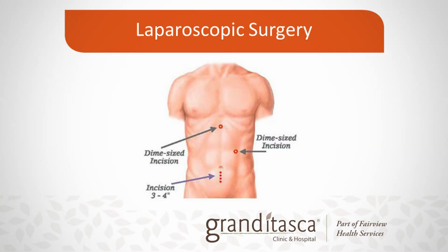Surgery is another option. We can do this here. This is a laparoscopic picture. So you get a couple of 1 centimeter incisions, and I use a camera inside your abdomen to lift up your colon and free it up from everything. Then we bring it out, we staple it off, and you get an incision. This says 3 to 4 inches.